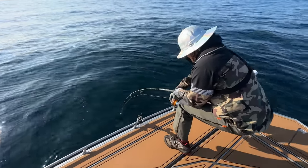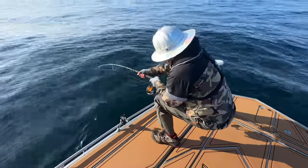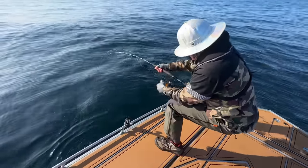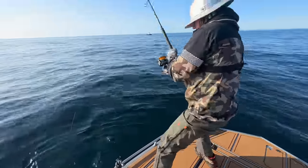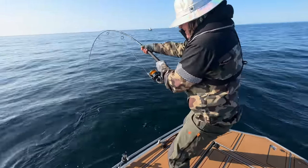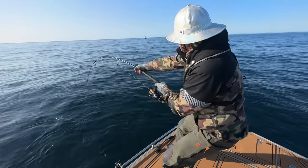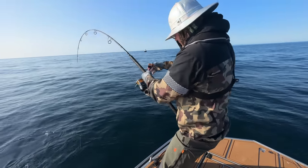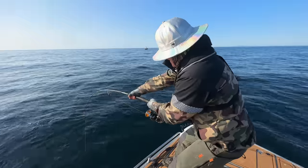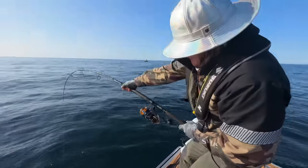Whoa. Now we got a kingfish. You stop him, Milan. That's a better one, eh? Either that or it's one like the other one, but this one's choosing to fight. Oh, that sounded much better. Milan's not saying much. That's always a good thing. Tailing deep.